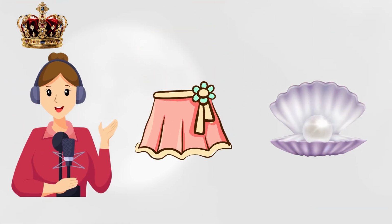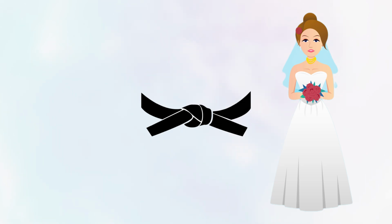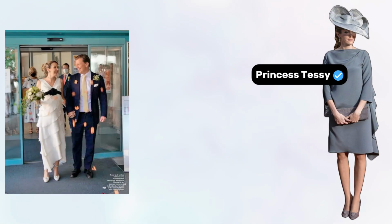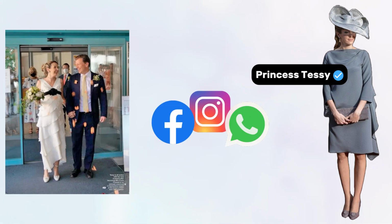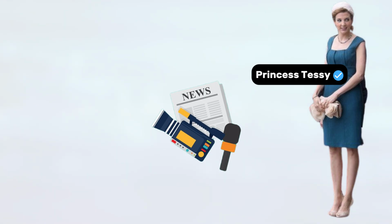Critics pointed out that it lacked the traditional elements expected in royal attire, such as intricate detailing, a long train, or a tiara. The simplicity and the black ribbon were seen as too casual and not befitting of a royal wedding. However, her choice to share pictures of her, quote, beautiful wedding on social media suggests that she embraced her personal style and was content with her choices. Despite the criticism, she has had a notable presence in the media, particularly regarding her wedding gown.